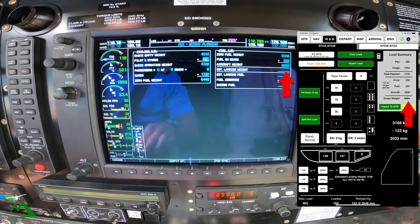Mission condition, flaps 20, fuel and harnesses, 1330. Rotate. 62. Here we go.